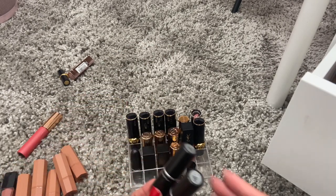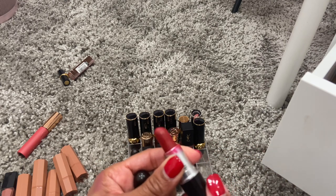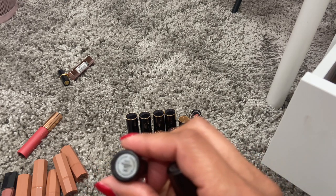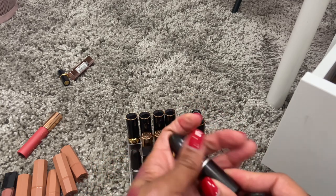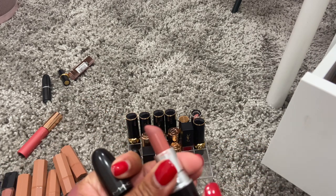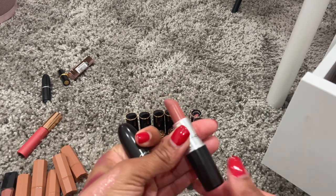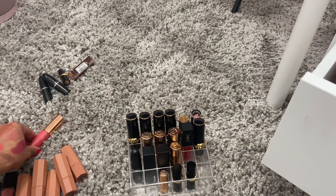These are MAC lipsticks that I'm pretty sure I'm going to declutter. Yes. So this one is in the shade Russian Red. I've had this one for a long time. So once again, like I said, I'm decluttering lipsticks that I've had for a while. And then Velvet Teddy. Oh, I really enjoy Velvet Teddy. I might have to repurchase this one. I've just had this one for a long time, so time to throw it out.